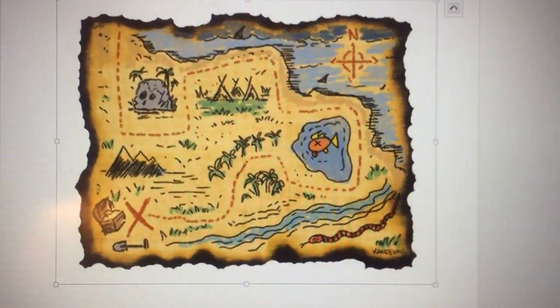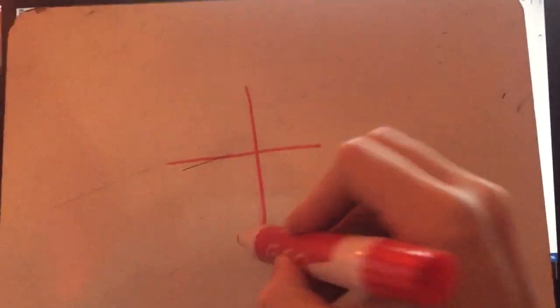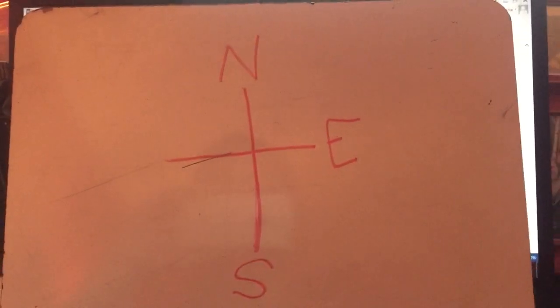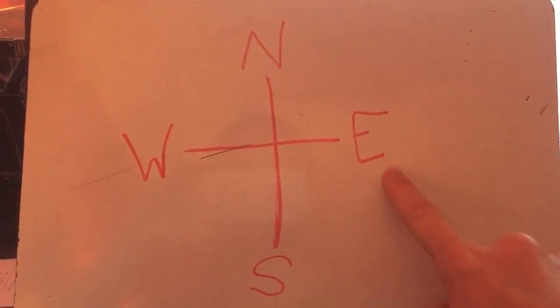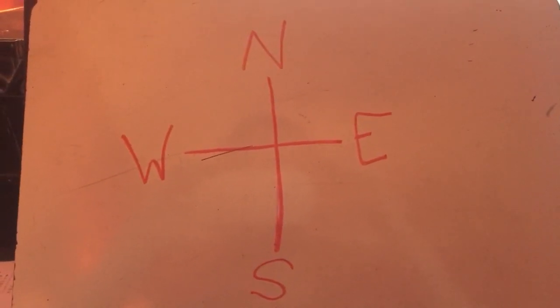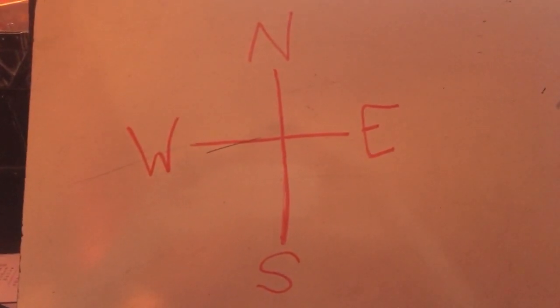The first thing we're going to talk about is a compass rose. A compass rose helps you with your directions. To start, we have to draw our compass rose. Draw a cross. At the top of the cross, you can write an N. On the right side, write an E. On the bottom, an S. And on the left, a W. The N stands for north, the E stands for east, the S stands for south, and the W stands for west. These are the directions you can move on a map: north, south, east, or west.